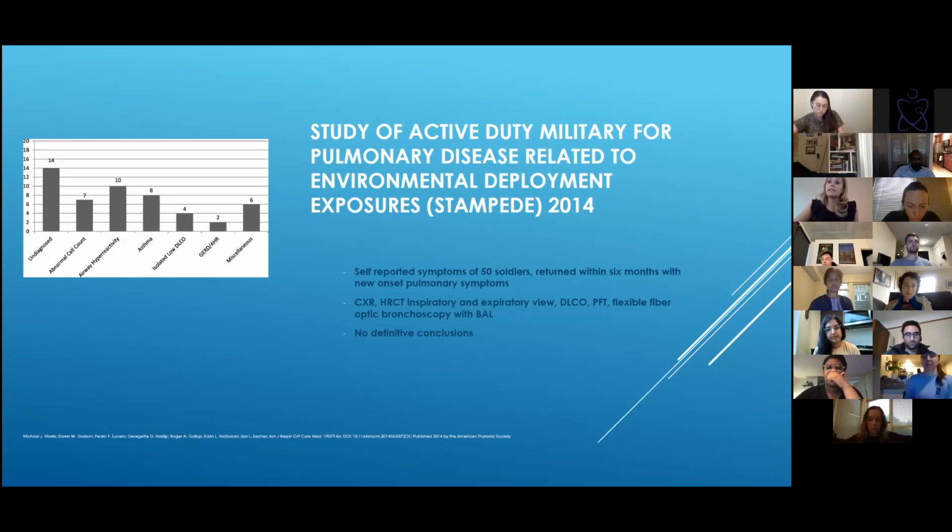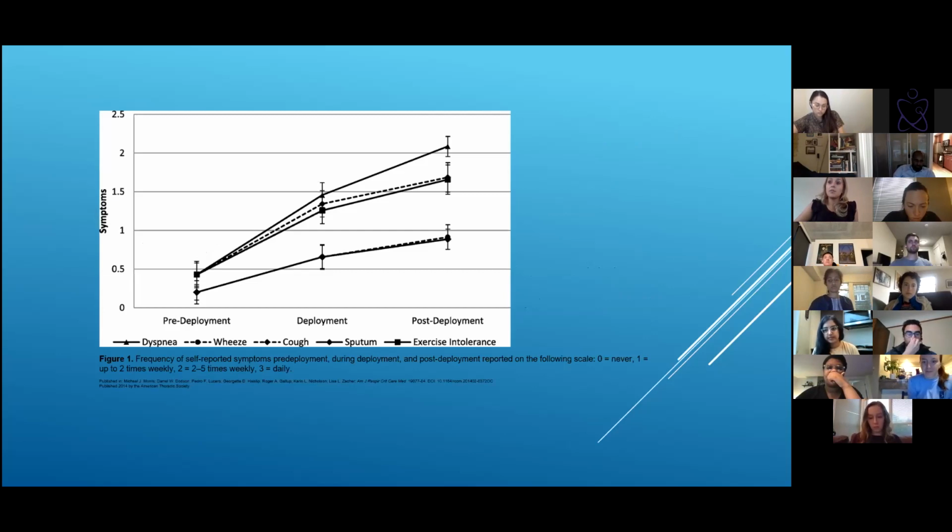What I will say is that when they went back and asked these people what were your symptoms before, during, and after, these symptoms are still real. They are experiencing these symptoms even if they are back from deployment. And some of these were even 6 months back. So then it was like, well, we're not finding anything, but they're still having symptoms. So what can we do next?